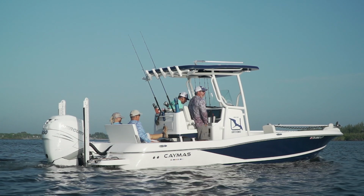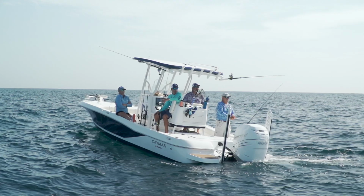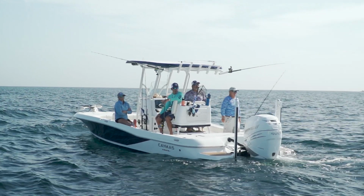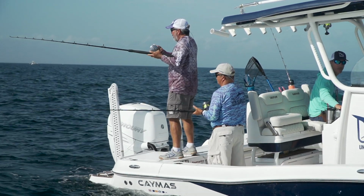The first model to roll out the doors at Caymas is their new 26HB. Now this is a 26 hybrid bay boat that's designed to fish offshore just as well as it is on the inshore. One of the things that stood out to me was how stable the boat was. And this is a beamy boat.